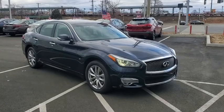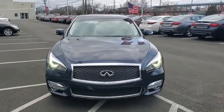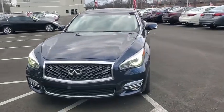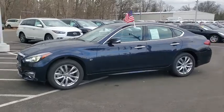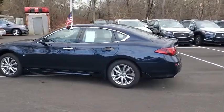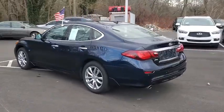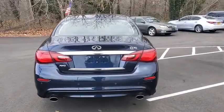Take a ride in the 2019 Infiniti Q70. The luxurious Infiniti Q70 offers plush interior accommodations and a spacious interior cabin. Passengers of the Q70 will feel like they're riding first class all the way. Enhanced agility and safety protection features fill this luxury sedan.